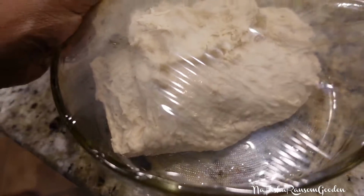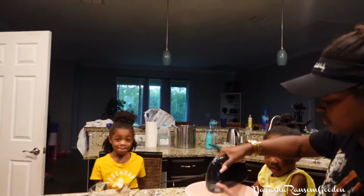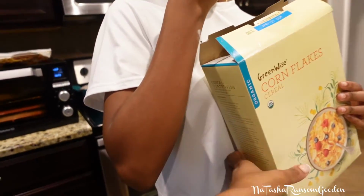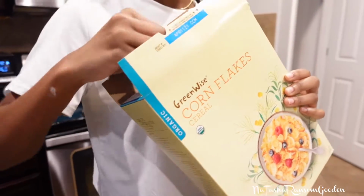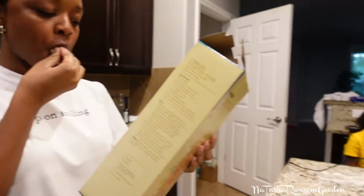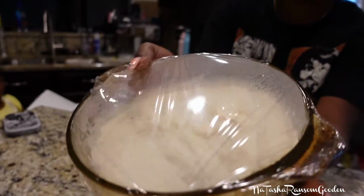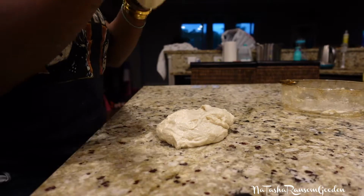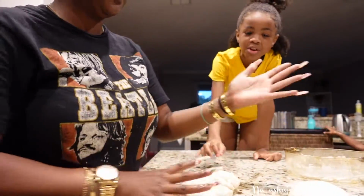This is how it looks right now before we put it in the refrigerator. This is what she needs. They taste good without sugar? Huh? They taste good. Even though it'd be better with sugar. It's rising. I still got it, y'all. I used to do this for real. Look, this is how we used to make our rolls to prep it for the day.